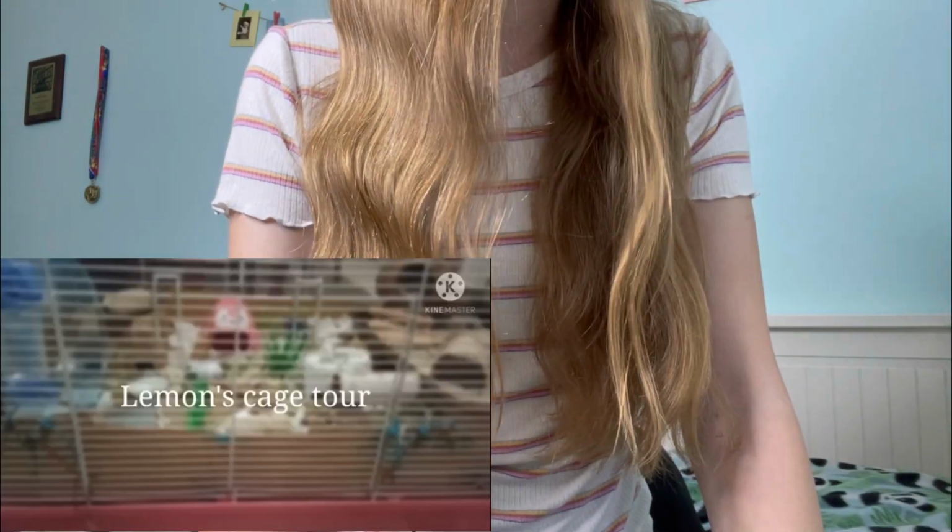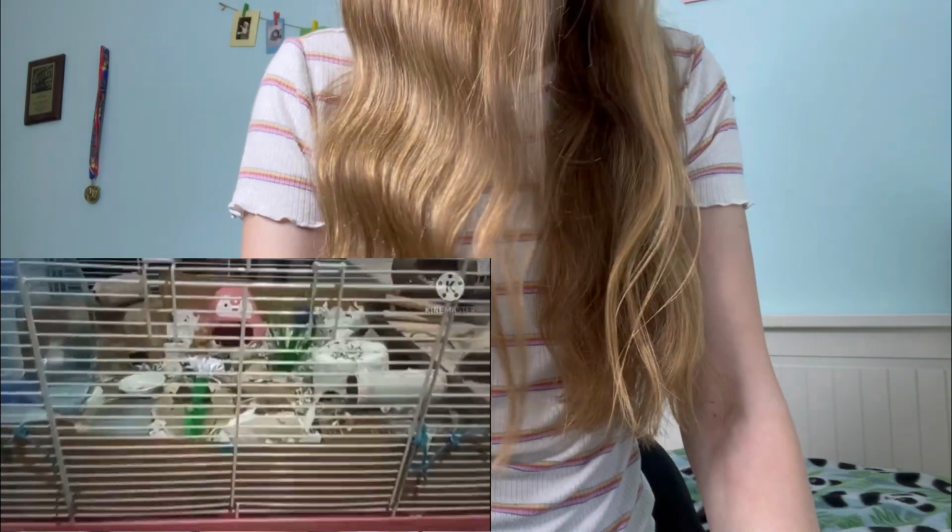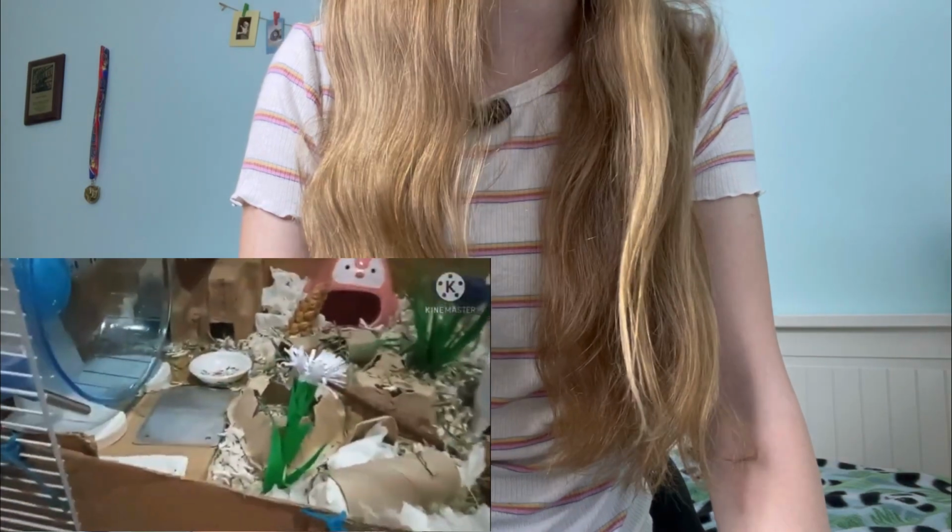So your hamster's name is Lemon. Oh my god, that's such an adorable name. Like, please, I can't. That is so cute. A hamster named, oh my gosh, a hamster named Lemon.